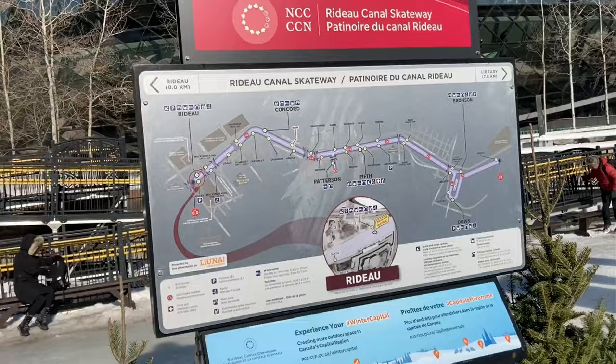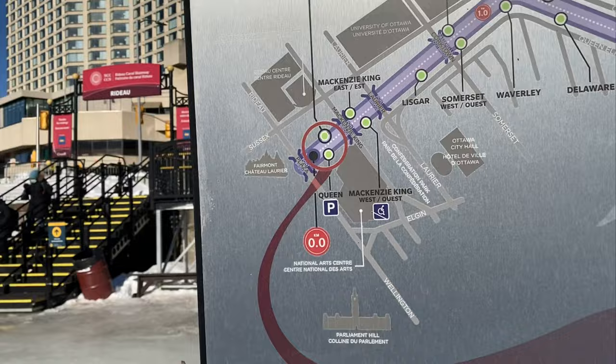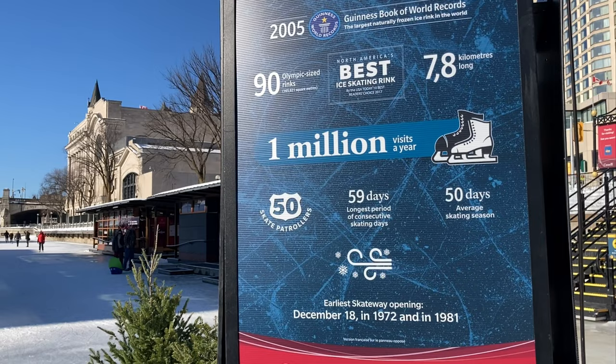Here's a map of the canal. 7.8 kilometers from one end all the way to downtown. And it's the size of 90 Olympic sized rinks. It's in the Guinness Book of World Records for the largest skating rink in the world, for the surface area of 90 Olympic sized rinks. 1 million visits a year.